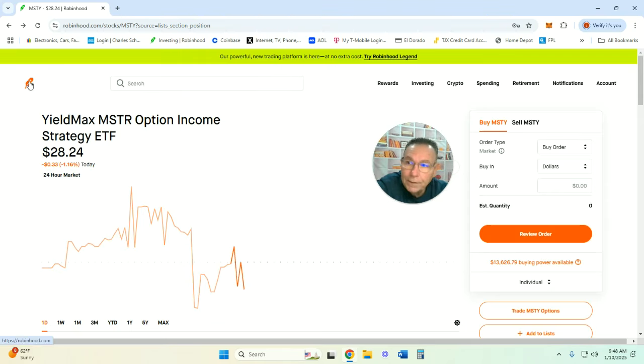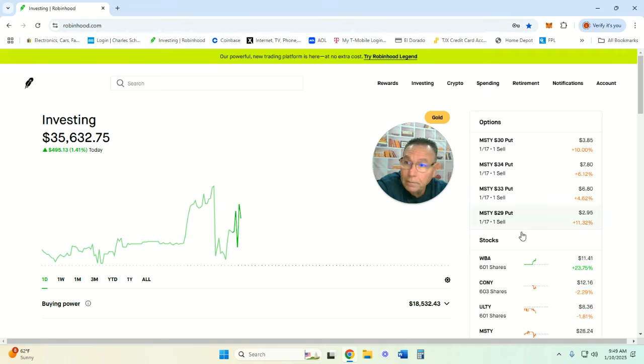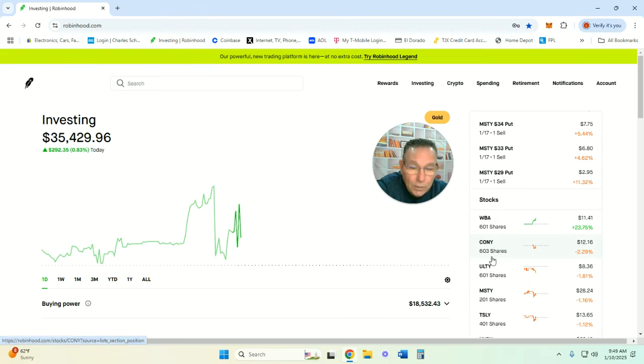my anchor system, I could roll them, but I'm not going to roll them, because remember, I'm only going to roll them if they're on the positive. Okay, I'm going to let them get assigned. Now, they're all going to get assigned, which is fine because I only have 200 shares. Okay, so I want to get these 400 so I could bring it up to 600.